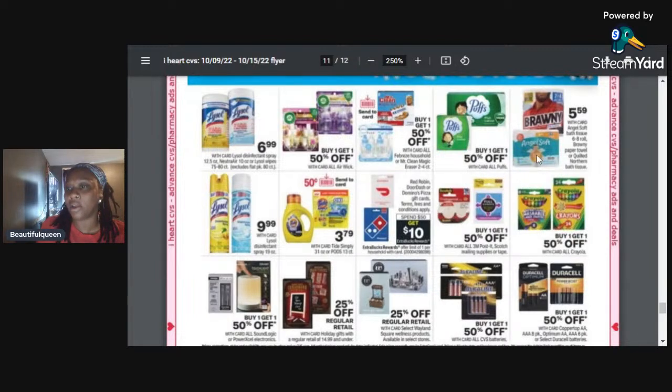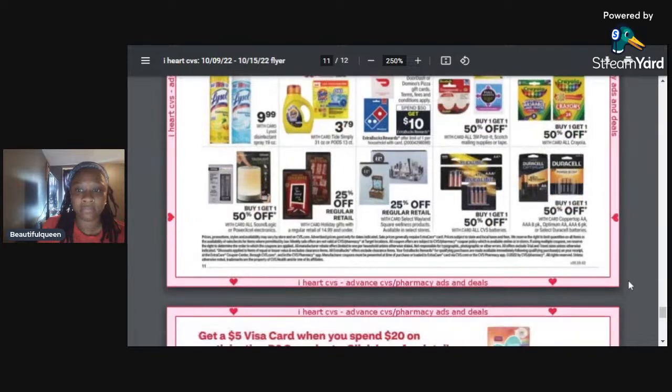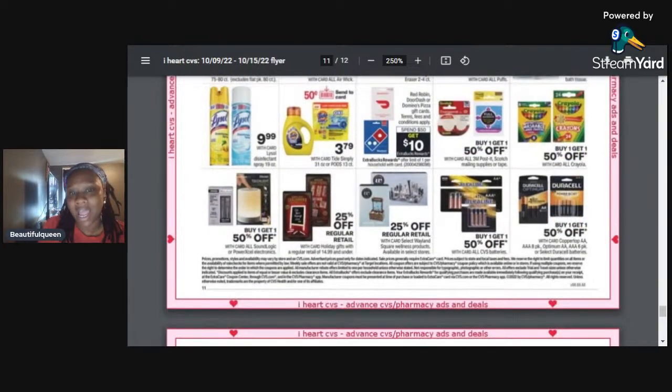Right next to it, we got the Brawny or Angel Soft bath tissue, 6-8 roll, going to be on sale for $5.59. We got the Tide Simply, $3.79. I usually get the Tide Simply and the Tide Pods with my extra bucks, whatever's left over. We got Red Robin, DoorDash, or Domino's Pizza gift cards. Spend 50, get a $10 extra buck. We got all Crayola, buy one, get one 50% off. As you already know, some of the supplies is 90% off, unmarked.